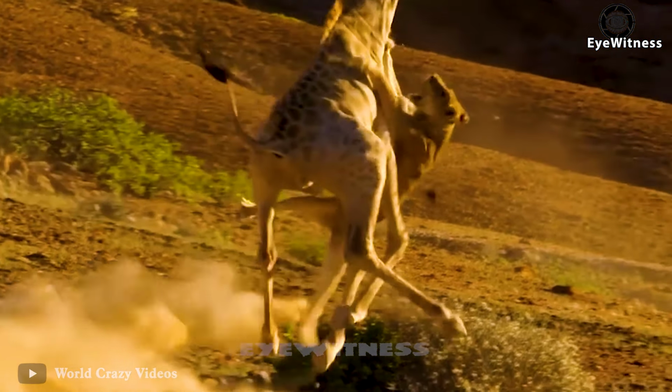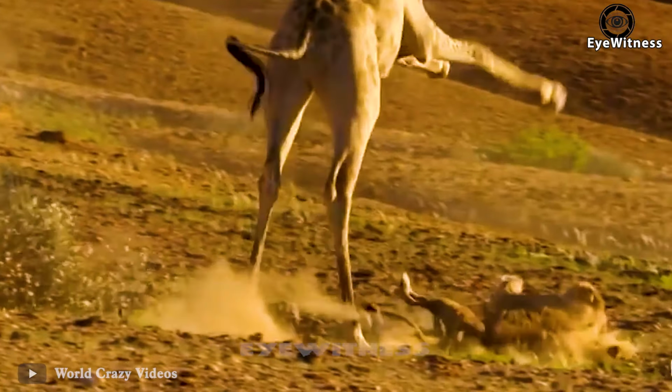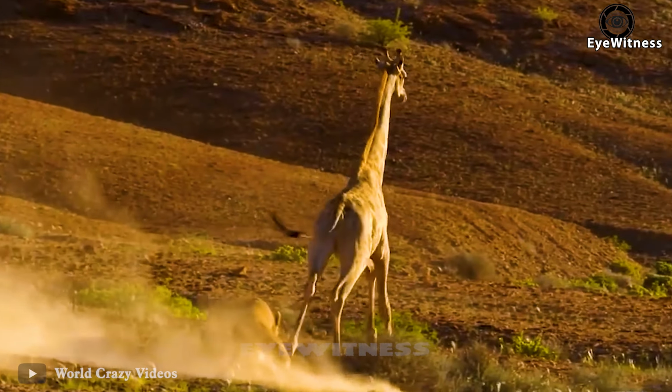The lion tries to jump on it to cling to the giraffe. But because of its aggressiveness, the lion received a bitter ending. It was constantly hit by the giraffe with many kicks.